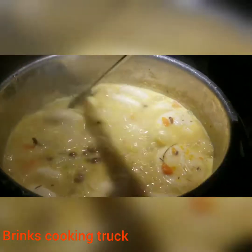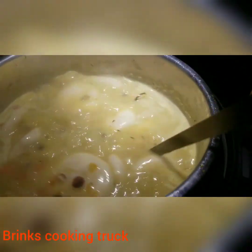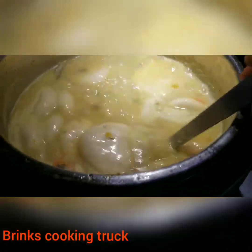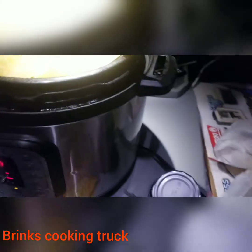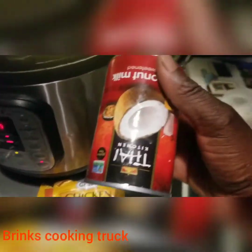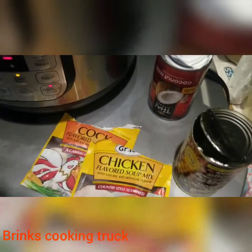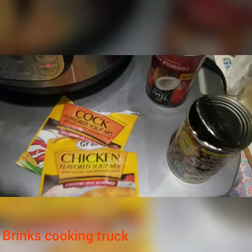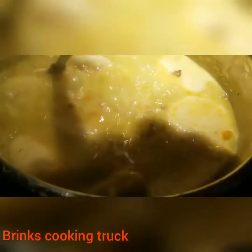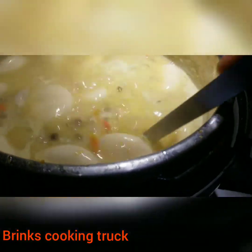And today I'm just giving a little sneak peek of my soup. This is what I call soup, and inside my soup I have some dry gungo peas, coconut milk, and also 2 noodles, 1 cock soup and 1 chicken noodle. And as you know, can't do without my dumpling.